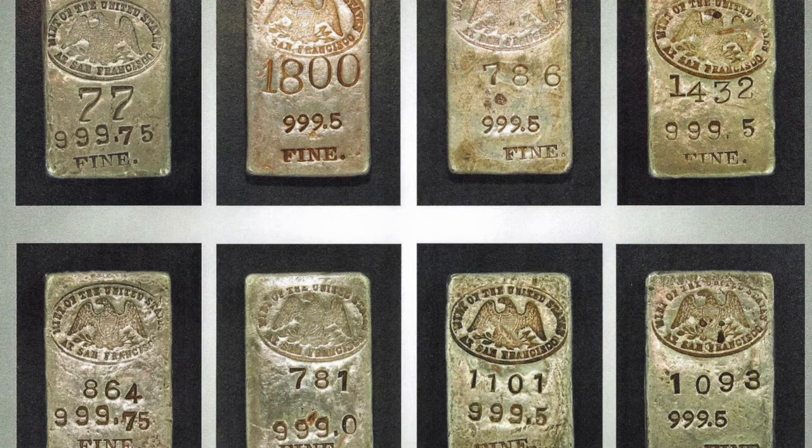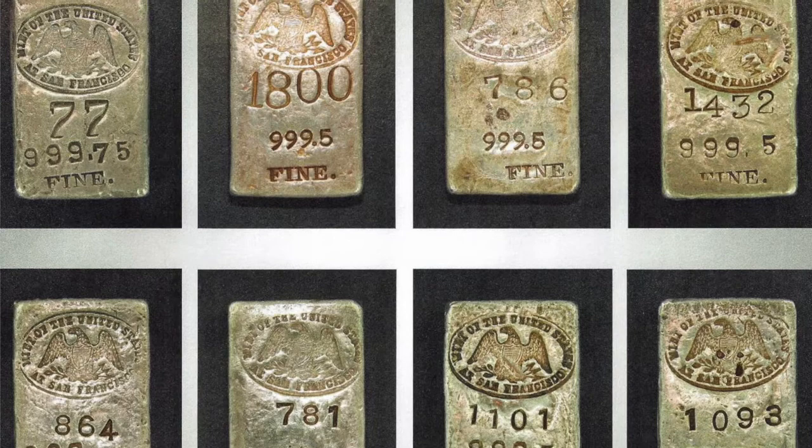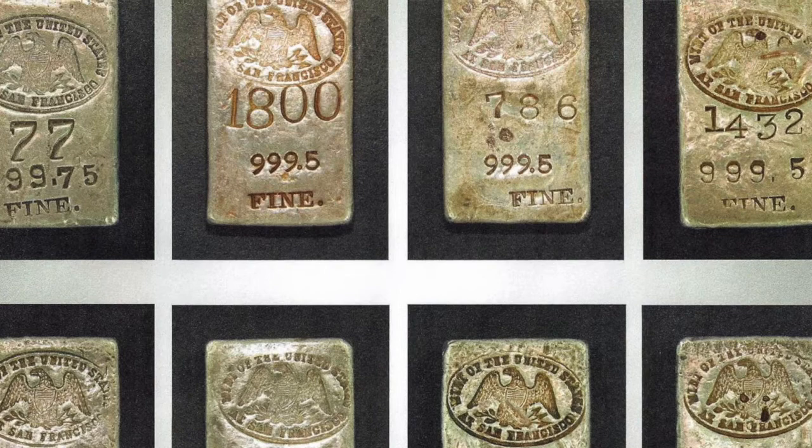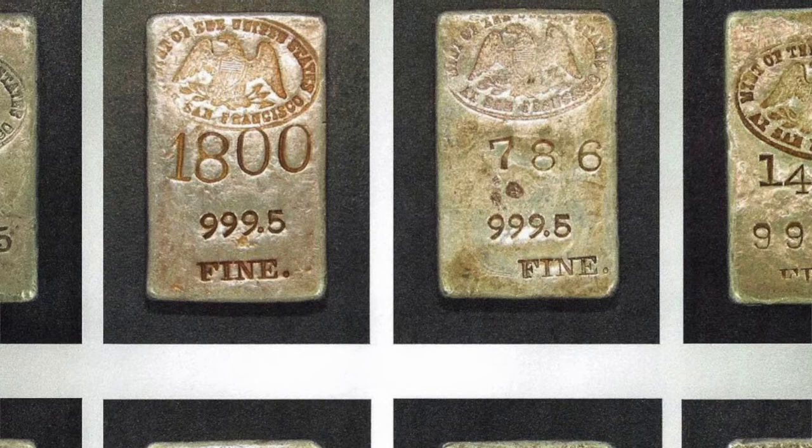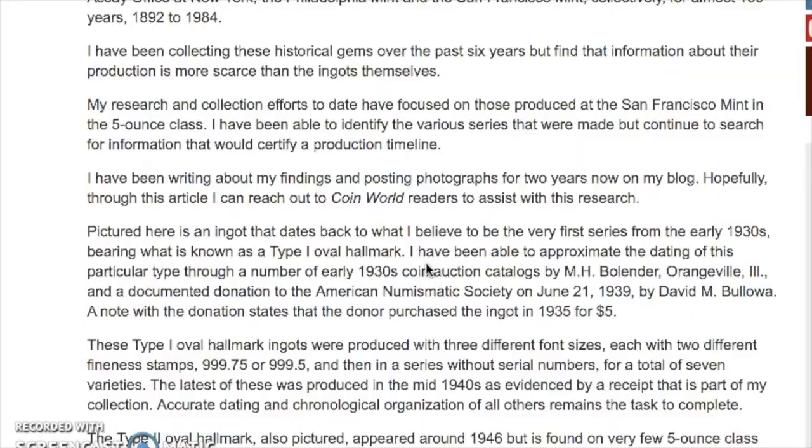My research and collection efforts to date have focused on those produced at the San Francisco Mint in the 5-ounce class. I have been able to identify the various series that were made, but continue to search for information that would certify a production timeline. I've been writing about my findings and posting photographs for 2 years now on my blog, and I will take you to that blog in just a second. Hopefully through this article I can reach out to Coin World readers to assist with this research.